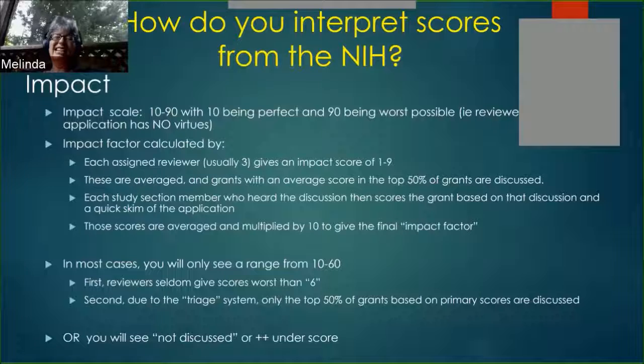Now, a standard study section usually has between 20 and 30 members on it. The 27 people who were not assigned to the grant often didn't read the whole thing. Very often they'll take a look at the biosketches of the applicant, and they will read or skim the specific aims page, and then maybe glance through the body of the grant.